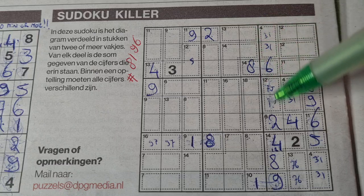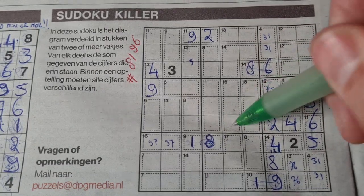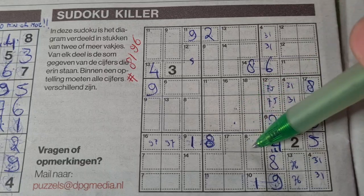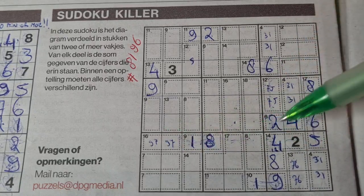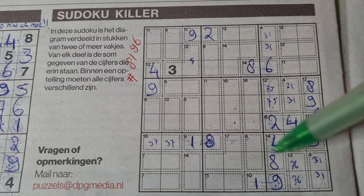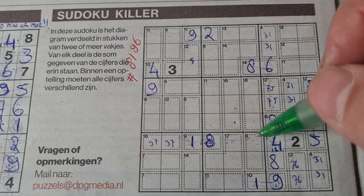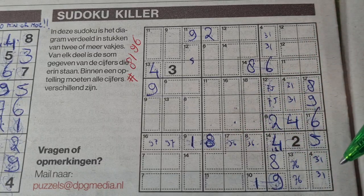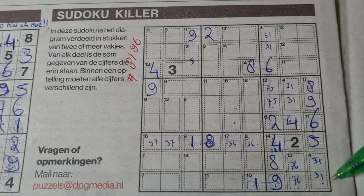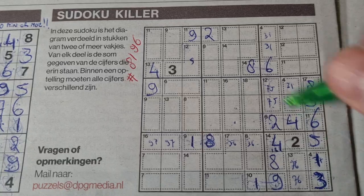Alright. And now, need 9 here. Need 8 here. Two numbers left in this row. Four numbers: the 1, the 2, 3 is missing. The 4, the 5, 6 is missing. 3 and 6. 3 and a 1. We have a 1 now in the last row, so no 1 there. 1 should be in and a 3 goes there.